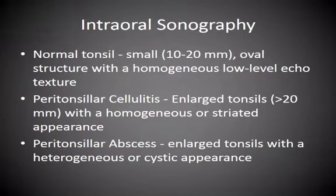Let me give you an idea of what we're looking for with that intracavitary probe against the tonsil. The normal tonsil is small, usually 10 to 20 millimeters. It's oval in shape and has a homogeneous low-level echo texture. We can also see peritonsillar cellulitis. The tonsils are enlarged, usually greater than 20 millimeters, and they're also homogeneous or have a striated appearance.